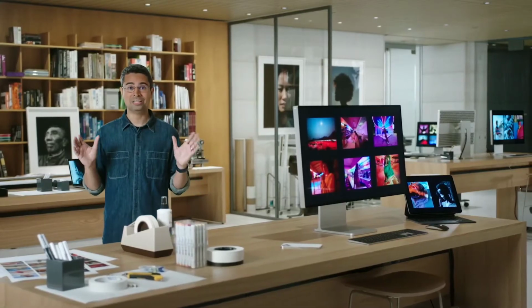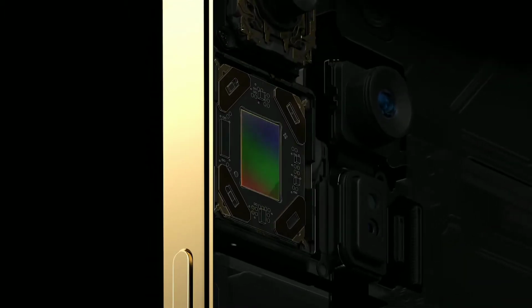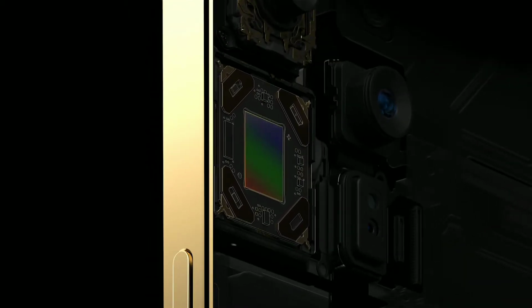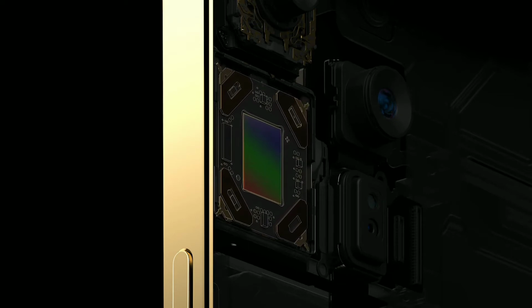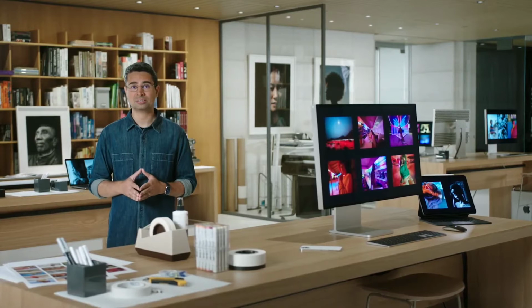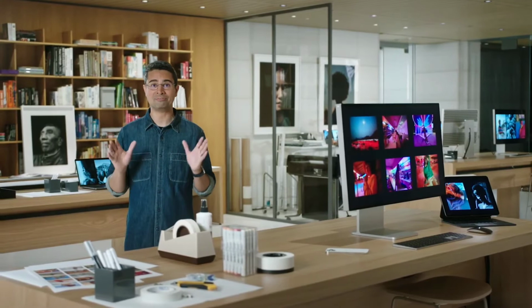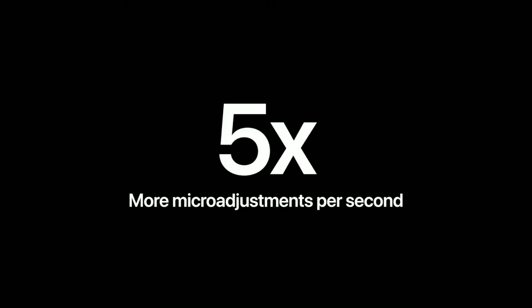On top of that, we developed a completely new system for optical image stabilization that adopts a high-end DSLR approach called sensor shift. Sensor shift applies stabilization to the sensor instead of the heavier lens to precisely control motion in X and Y while maintaining sharpness. This cancels both low and high-frequency disturbances like hand movement or vibrations in a car. In addition, the OIS on all our wide cameras this year can now make 5,000 micro-adjustments per second, which is 5 times more than last year.